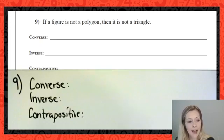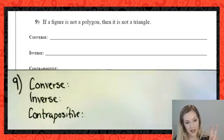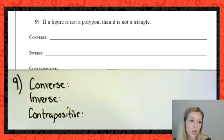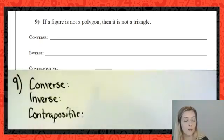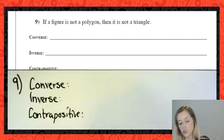Next, if I have the inverse, which we talked about as negating or looking at the opposite, in the math notation that we looked at yesterday, we said if not P, then not Q. So we're not switching things around. Keeping the original statement as it is and just negating both parts, we can say if a figure is a polygon, because the opposite of not a polygon is to be a polygon, then it is a triangle. That's the inverse. So we took care of those two.